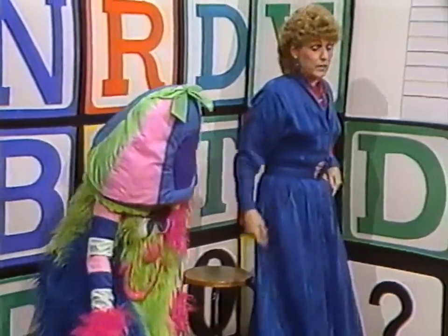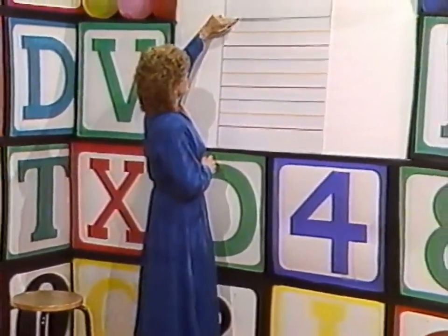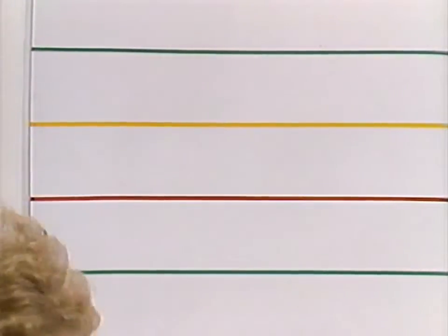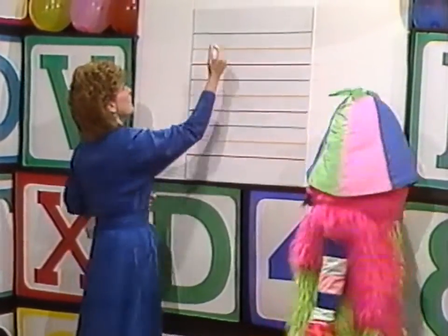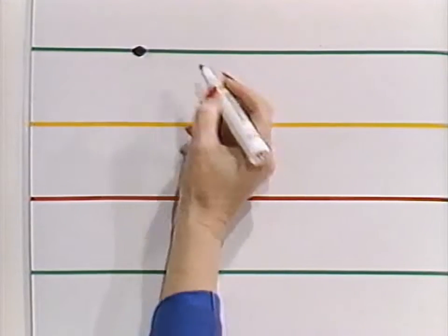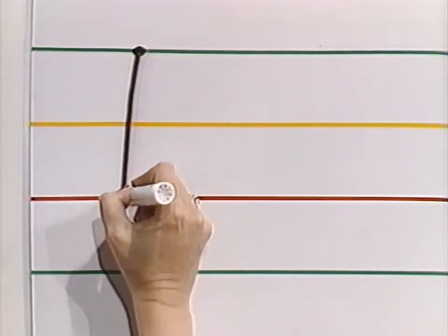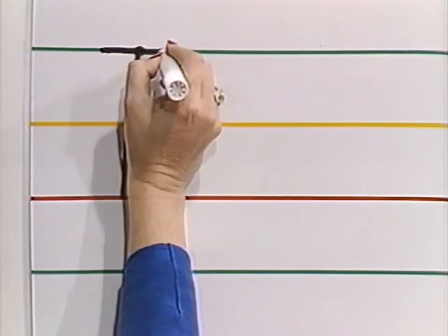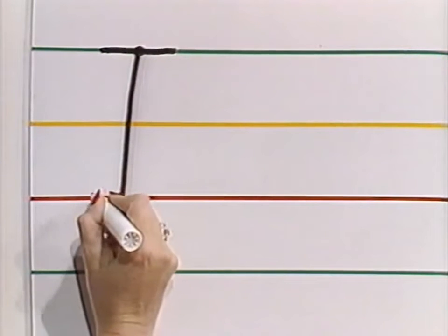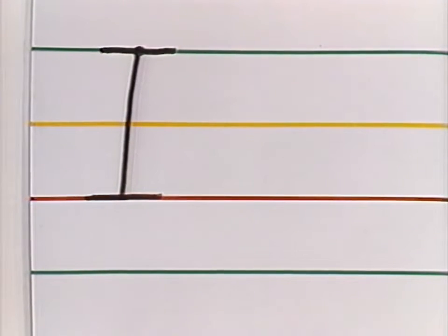Come on over to the board. Oh, would you go over there and get me the marker while I do this? Boys and girls, look. Here is our green, yellow, and red lines, and I'm going to show you how to make a capital letter I and a small letter I. Now watch. We always have these colored lines, and we always start on the black dot. We go down to the red line, straight down. Actually, a capital letter I is very easy to make. Put a top on. Ooh, it looks like a tall T. And then we put a bottom on, and that is a capital letter I.